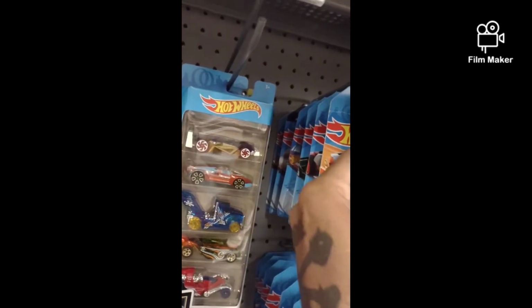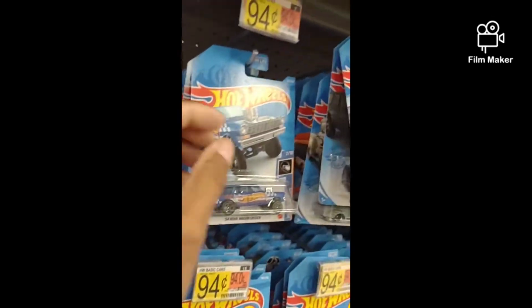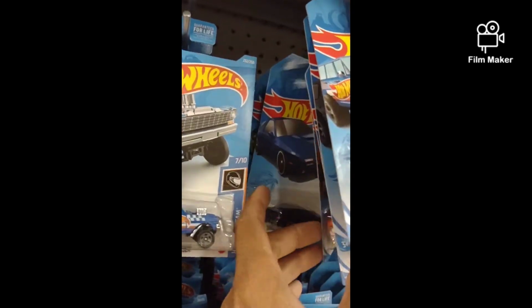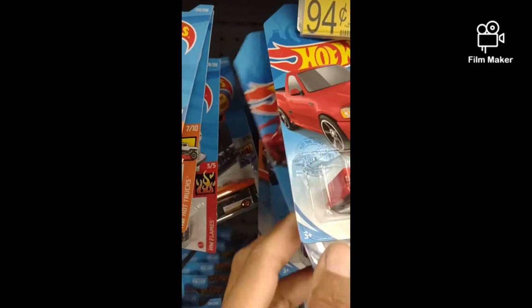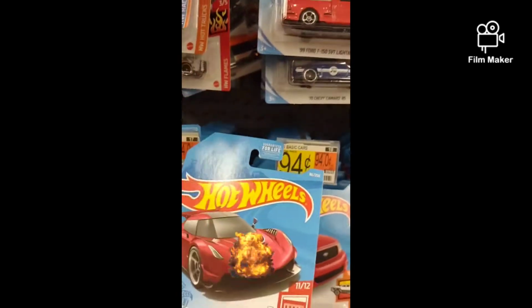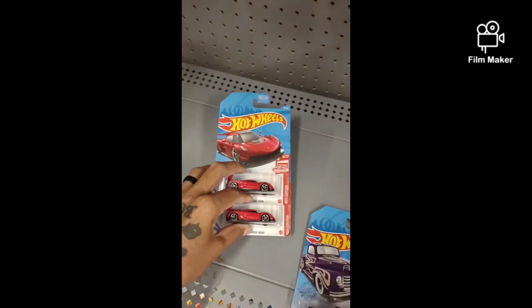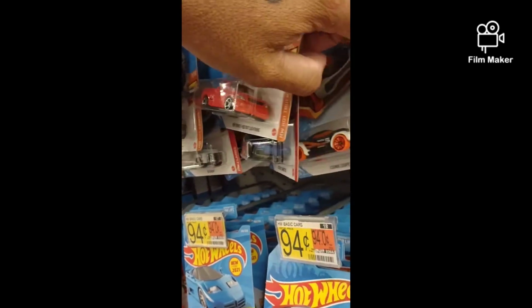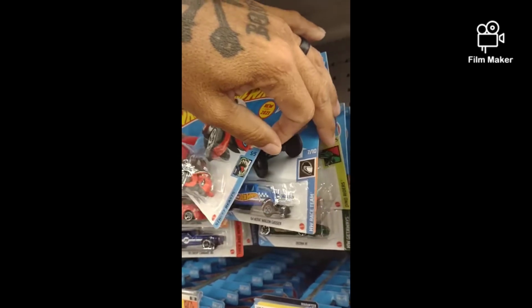Man, they crammed them in. Here, let's help them. Let's help them a little bit. That way you can see. Look, another one. What the hell? Two of them. At Walmart, 94 cents. Wow. That is crazy.